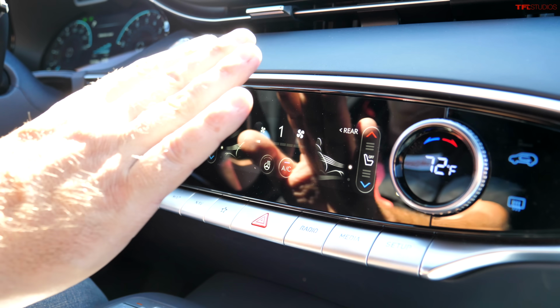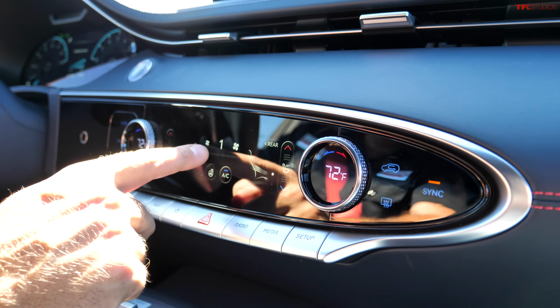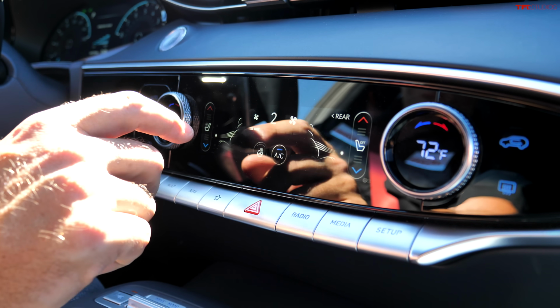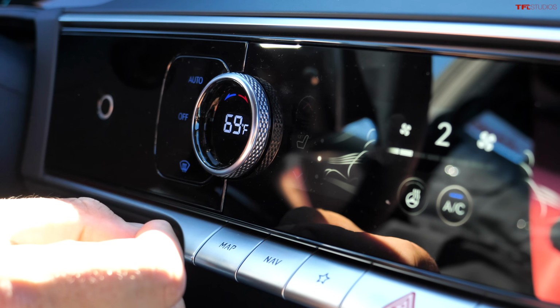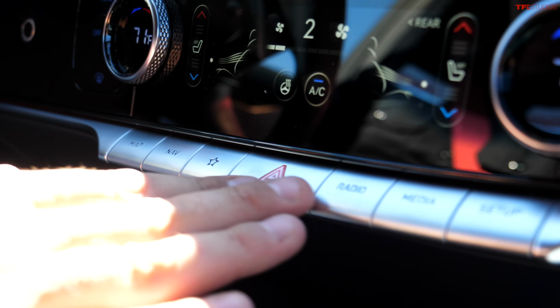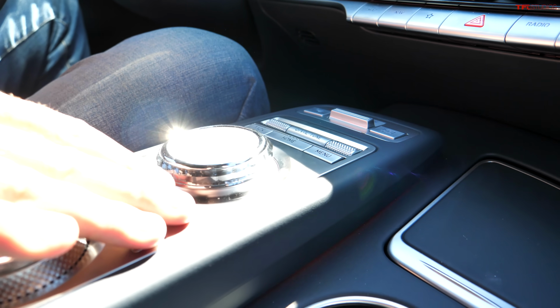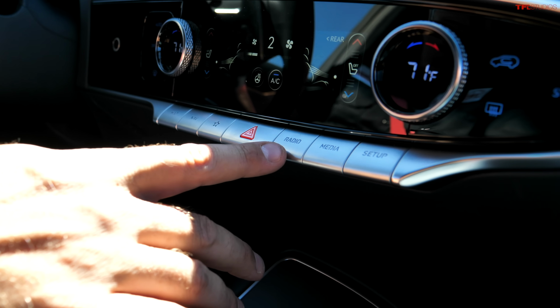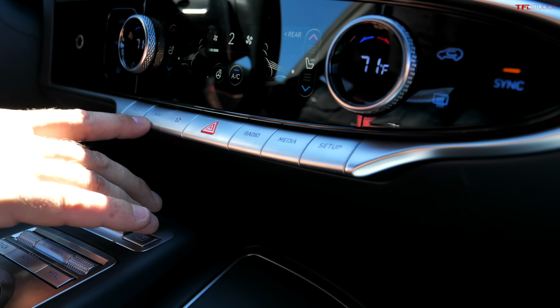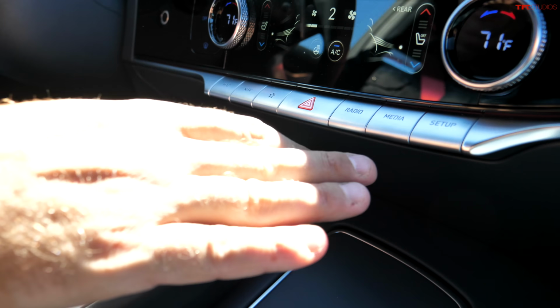Climate control settings are separated here in this kind of an oval shape. I think it's really well done. It is also a touch screen, and of course you can use these knobs for temperature, so it kind of gives you options. And this is also easy to understand. If you don't want to use this big knob for your infotainment system, you can also easily switch between different functions right here to navigation and radio and media.